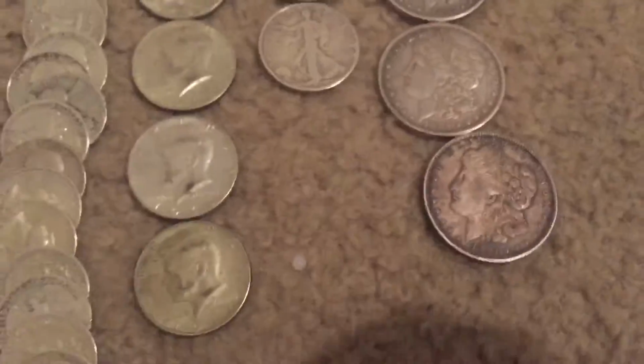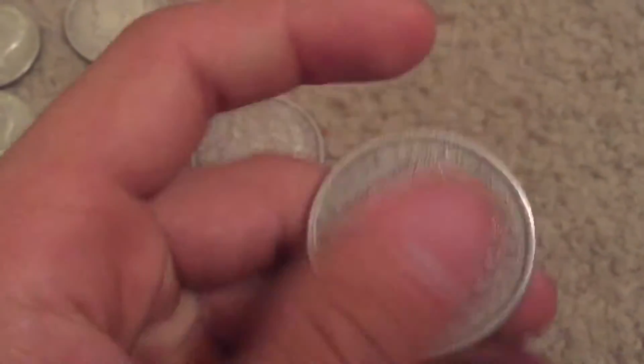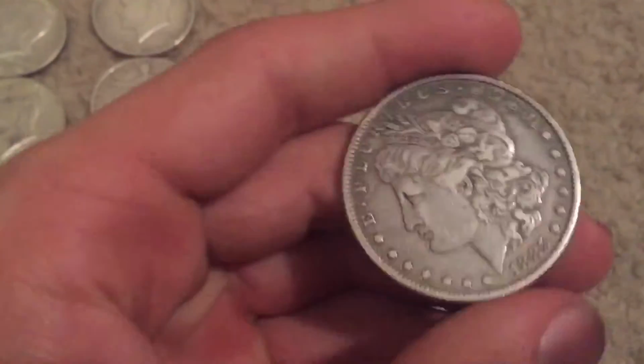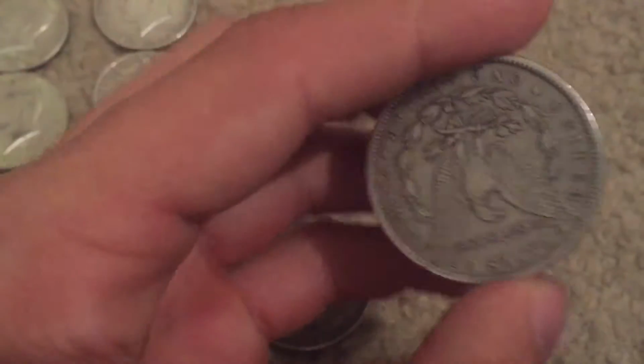Let's get to the silver. So I got three Morgan dollars. I love silver dollars, they're my favorite. They're in really good shape. Most Morgans are worth 22 to 25, but these might push a little bit more because they're about uncirculated, maybe close. They just have strong detail.